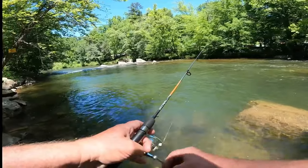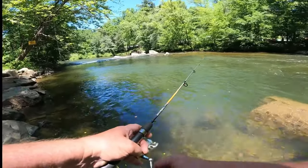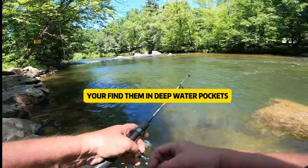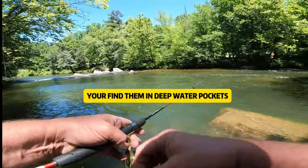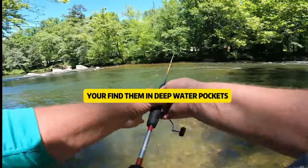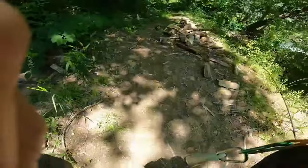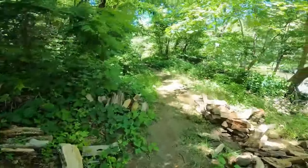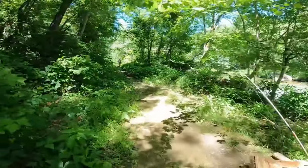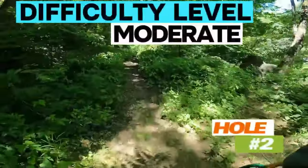Water's way, way deep in here. Way over your head. We'll take you on down here to a bend in the river. It's a good place to fish.